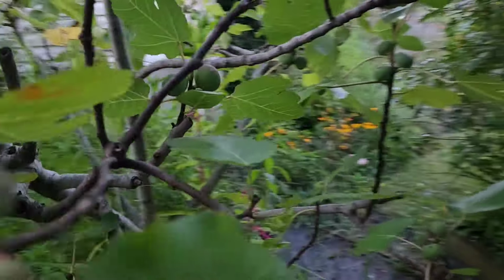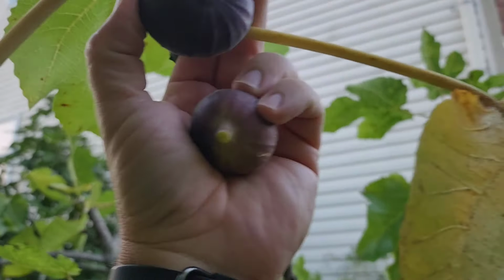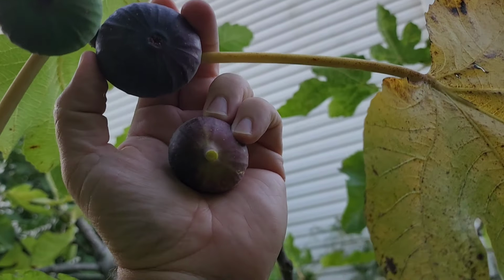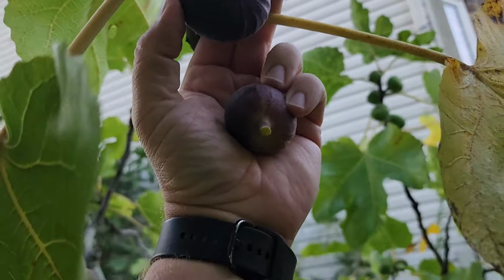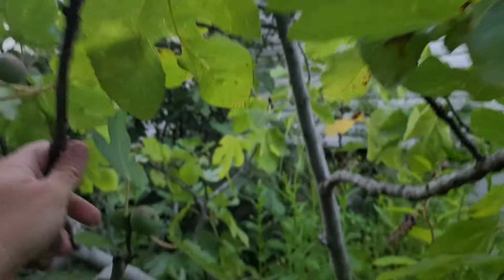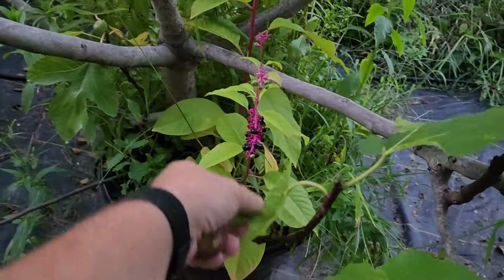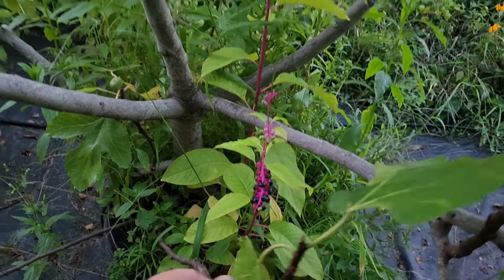Oh no, I take it back. Look at this beauty. It's not quite ripe, but look at the size comparison. I mean, what a beautiful fig. And these are Brogiotto Neros. They put out some amazing figs. You can see the wild grapes that are growing out of it.